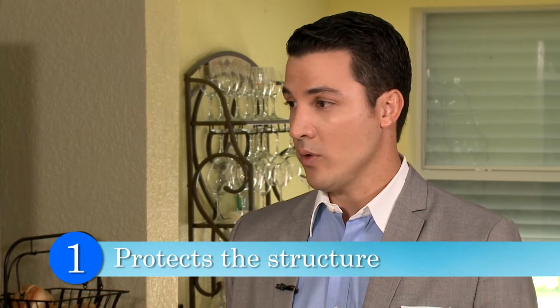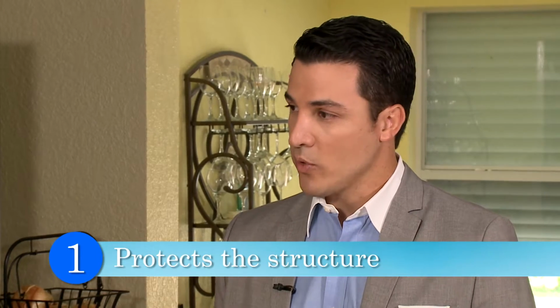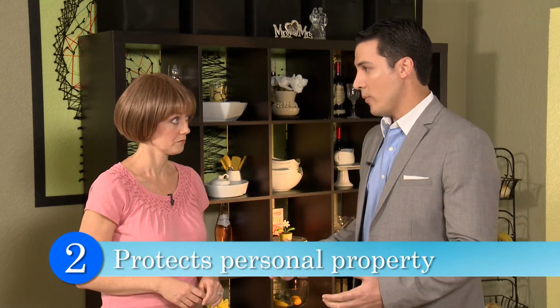Okay, so homeowners, can you tell me again what it covers? I know it's a lot, maybe just a little review. Homeowner's insurance is made up of 3 components. The first is the structure itself, the actual home. You're protecting it in case of fire, windstorm, hail, smoke damage, frozen pipes, and water damage that can happen throughout the home. Okay. The second component would be your personal property inside the home.